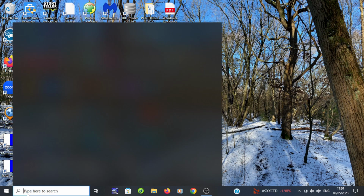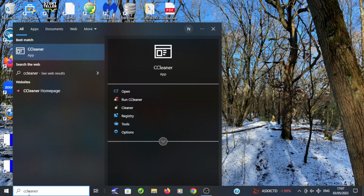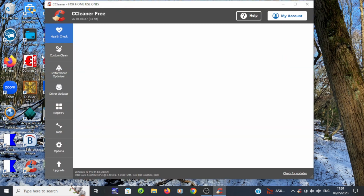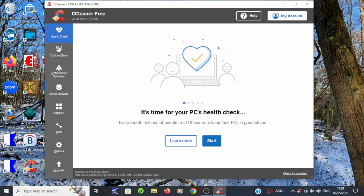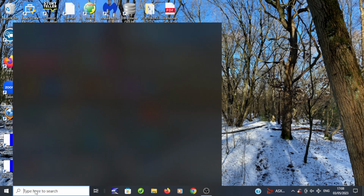My other favourite program, which again is a free download, is a program called CCleaner. This is a lovely little program really, but it allows you again to do a disk cleanup, and also it has the added bonus that you can do things like cleaning up registry entries as well, and it generally helps with the PC's health.